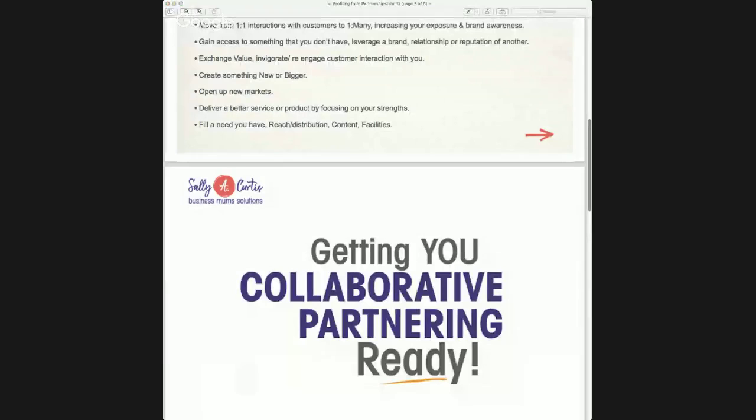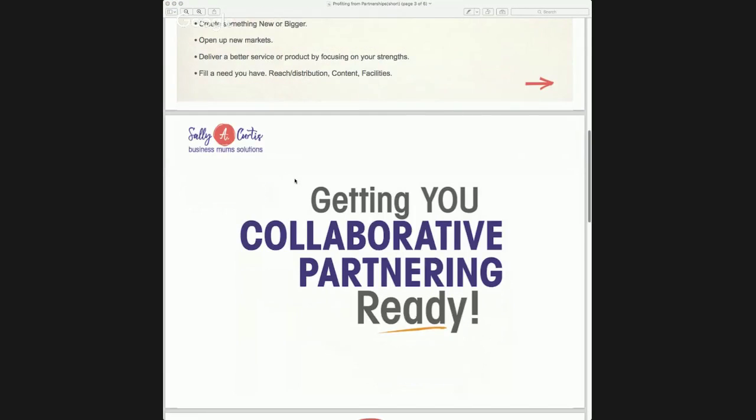So let me give you a bit of an idea of how you can actually get yourself ready for a collaborative partnership. And I'll just take you through by sharing the screen again. How to prepare for a collaborative partnership. Okay, so let's just slide up.